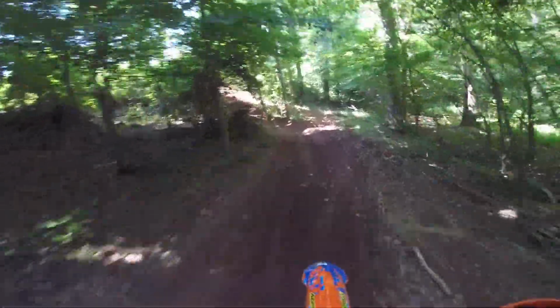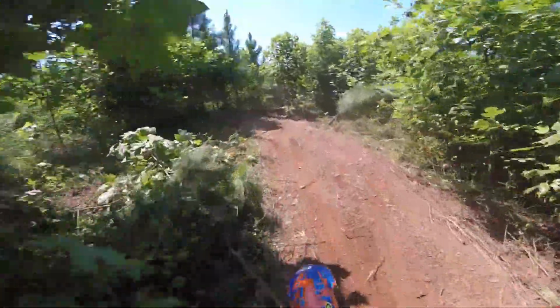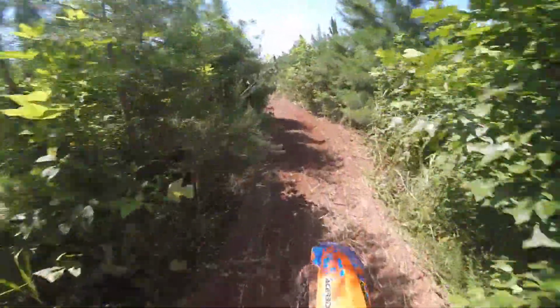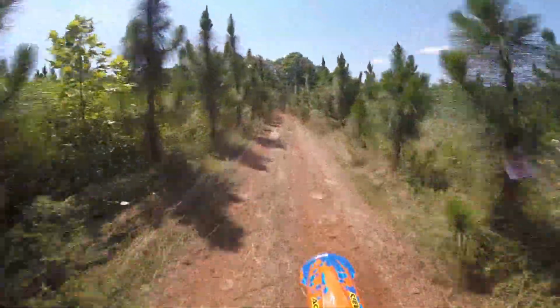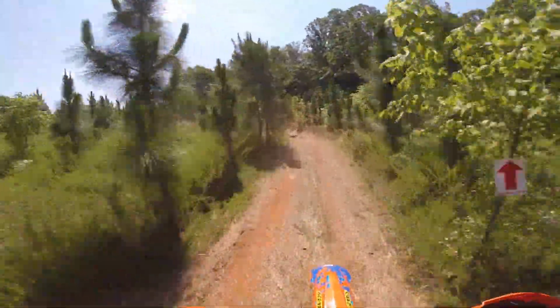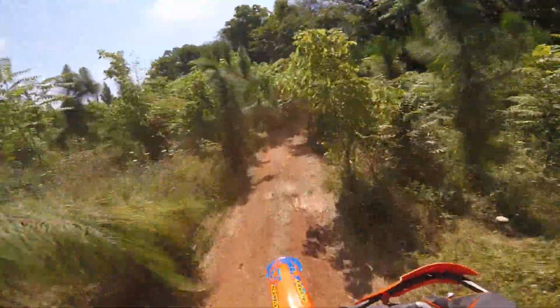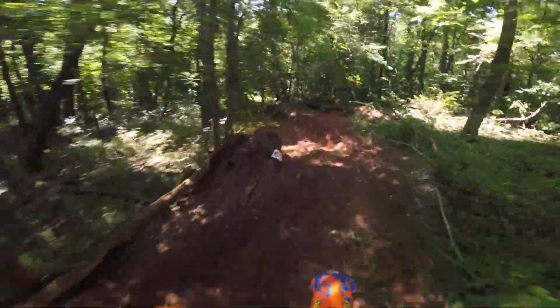This was round 10. And now we got a break, which is good. I need some time off after this race. I mean, this was probably the hottest race I've ever done. It felt like the hottest race. I think the heat index was somewhere around 100 or over 100 degrees.